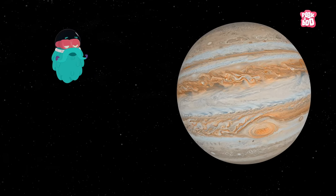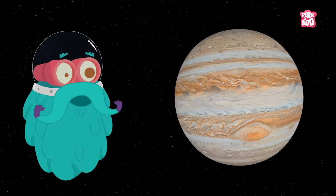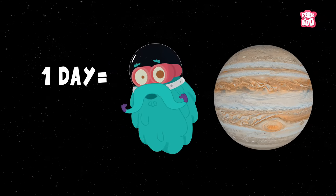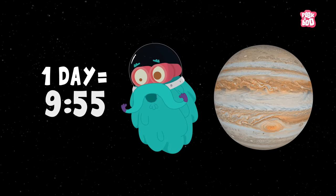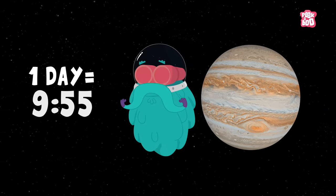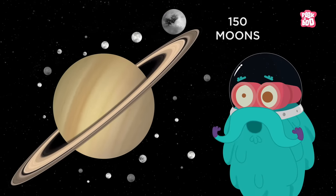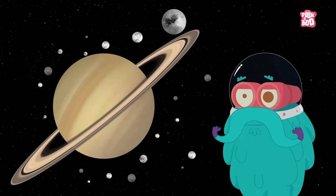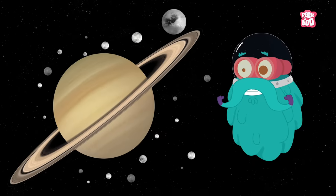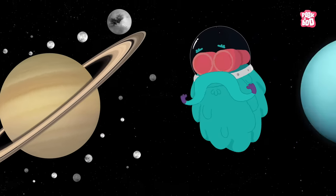Jupiter. Jupiter is the largest planet of our solar system. It also has 4 moons. One day on Jupiter is just about 9 hours 55 minutes, making it the shortest day of all planets. Saturn. There are about 150 frozen moons around Saturn. The largest one is called Titan. This planet has beautiful rings around it, made of dust and ice.